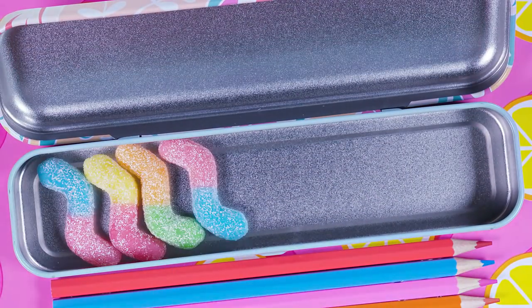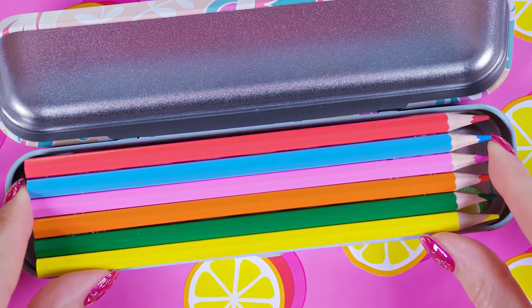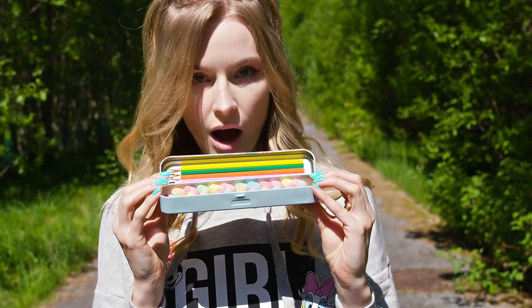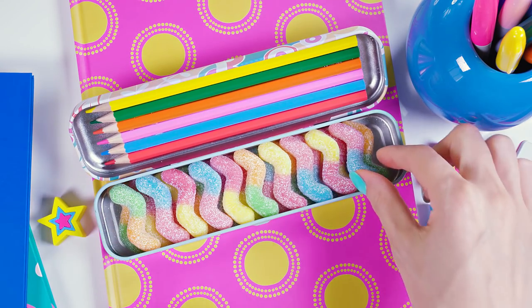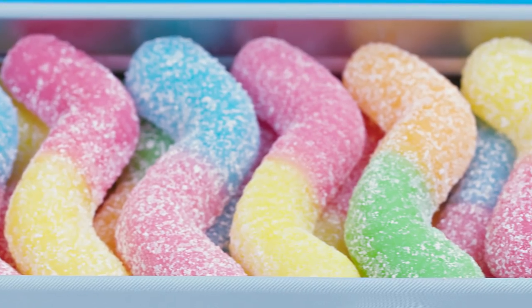Take a clean tin pencil case and fill it up with loads of delicious gummy worms or any other snack of your choice. To hide this goodness from your teacher, place the pencil cover on top. What an epic idea that allows us to have our favorite gummy snacks always on hand during class. When you feel a bit hungry, simply lift the cover and grab a treat. Delicious and super sneaky. The teacher will never suspect that your pencil case is filled with snacks and not just pencils.